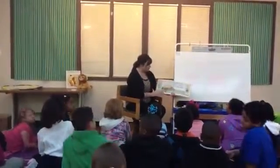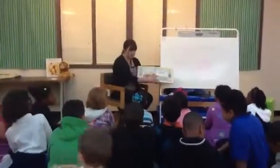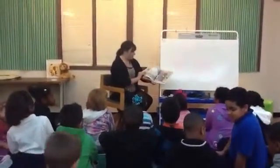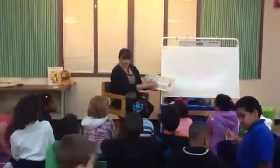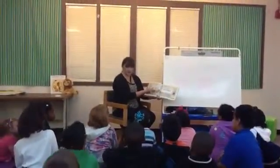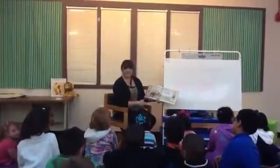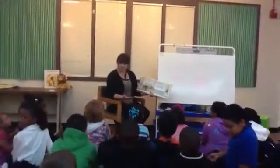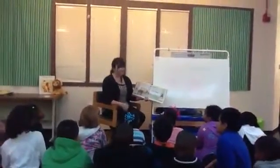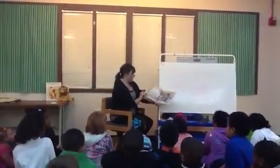Of course, we have our parts of the book. Remember, we talked about that the last time you were with me. What is this part of the book? Thank you. Do you think this book is likely to have a glossary or an index or any of those other things we discussed? Why not? It's fiction, and a lot of times fiction books are just telling us stories, not giving us facts that we would do research. All right, here we go.